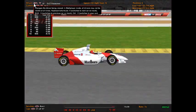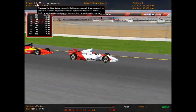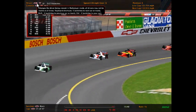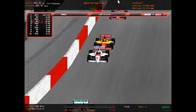As you see, Zachary Fitzwater getting by Alex Tanker for 2nd place. And now see what he's got for Preston Ford. As you see, the battle for 2nd still raging on here. Fitzwater and Tanker, that's the best battle on the track at the moment.